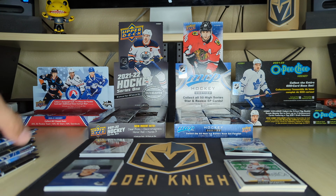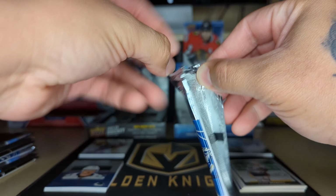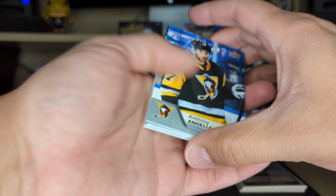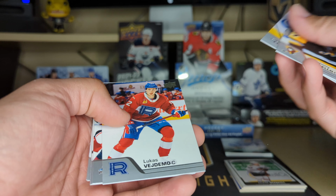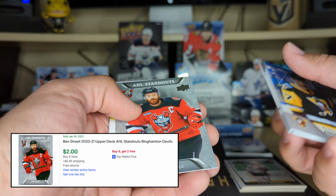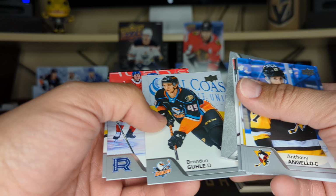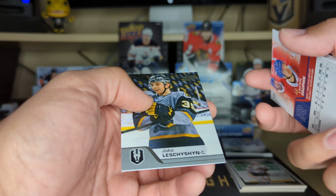First pack. All right, going back to the AHL. Ooh, struggling over here. Anthony Angelo, Sean Durzi, Lucas Dylan Simpson, Alex Petrovic, AHL standout for Ben Street. Not the goal I was looking for. And a Jake Leschyshyn. Butchering names today.